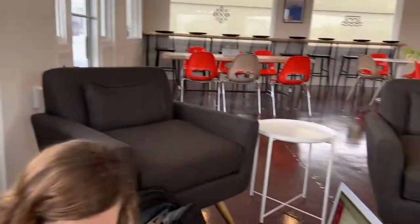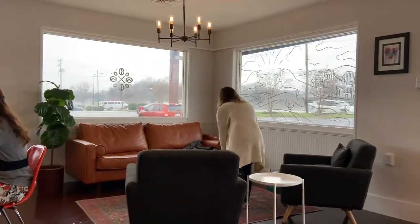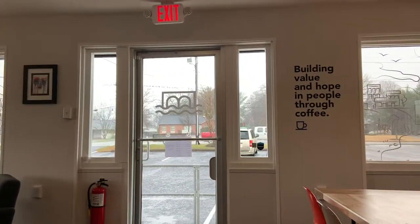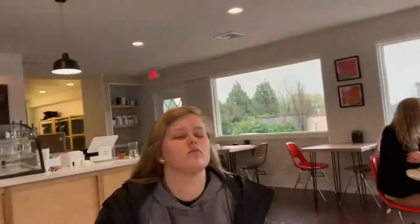But yeah, when we leave, I'll show you what this little area that we're on looks like. It's so cute. So this is what that little area looks like. It's very cutie. Love it. Building value and hope in people through coffee.